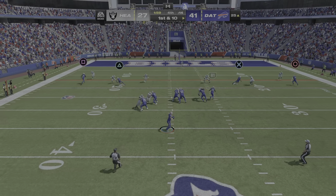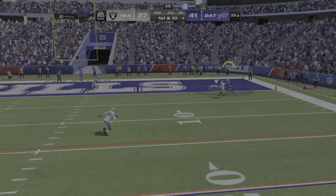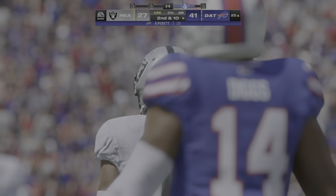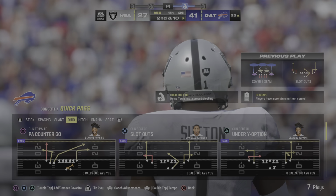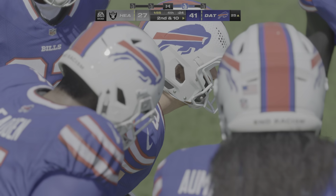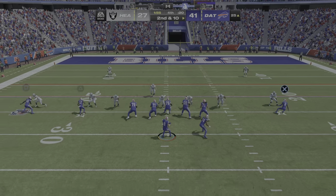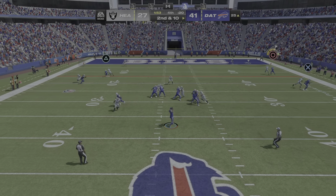To the air on first down with Pickett. That's going to be knocked away and incomplete. Yes, sir. How about an attaboy there on first down? Got his hand in and knocked it away. An incomplete pass leads to 2nd and 10 from the 25.